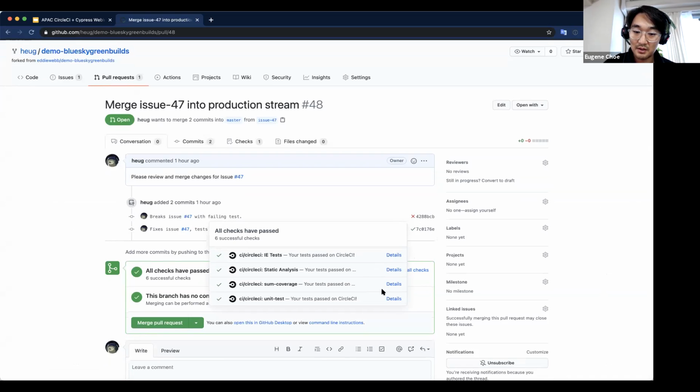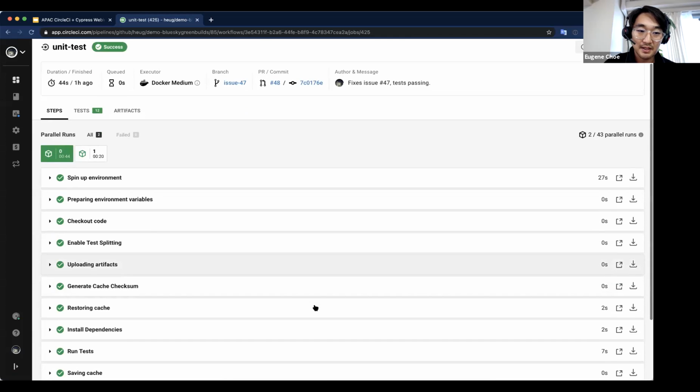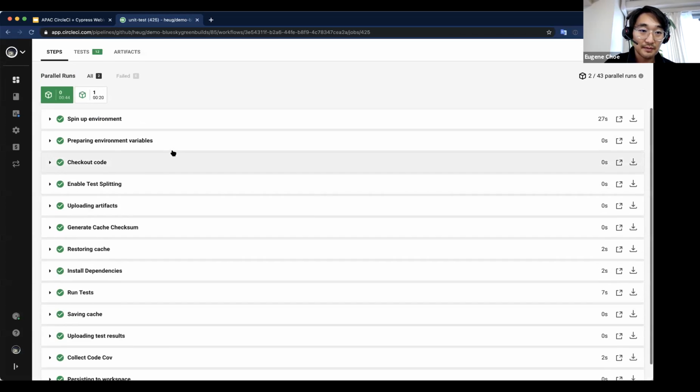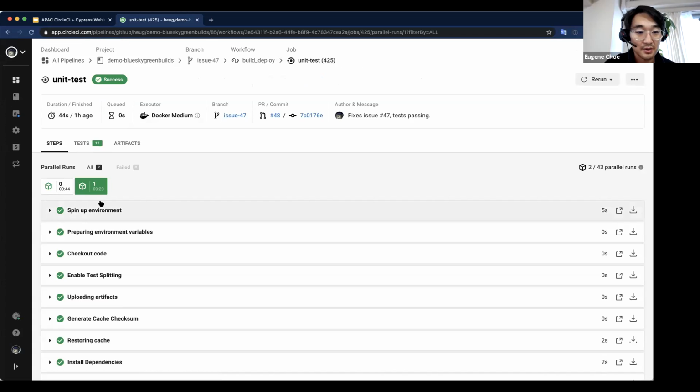If I go into that same unit test job, for example, I'm going to open the steps page to show that everything ran successfully. One more thing I'd like to highlight here that I skipped in the last commit was the parallel runs. You'll see here that I have 2 containers that ran in parallel with each other.